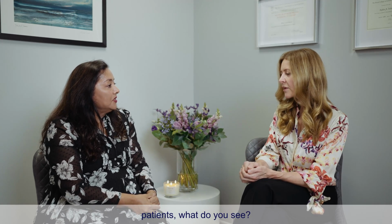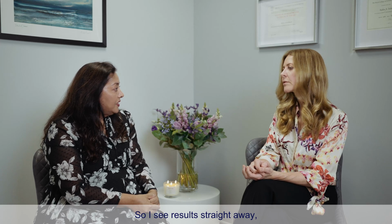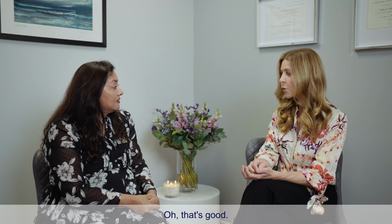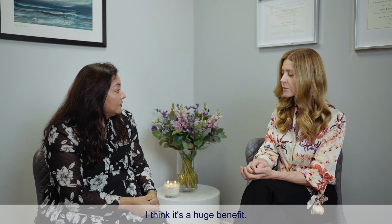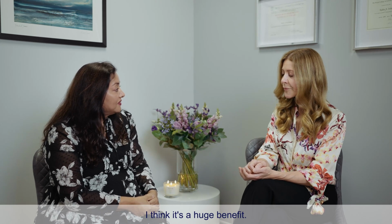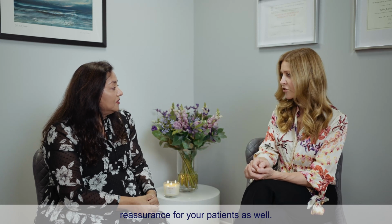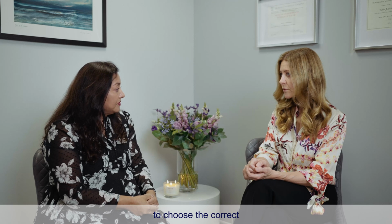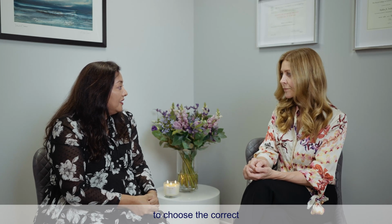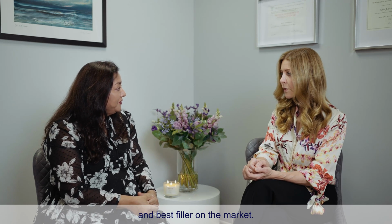In terms of the results it gives your patients, what do you see? So I see results straight away, but the results will last 12 to 18 months. Oh, that's good. Which is a good long-lasting result. And with the benefit of less risk of inflammation, I think it's a huge benefit. And that must be a reassurance for your patients as well. It is, yes. My patients trust me to choose the correct and best filler on the market.